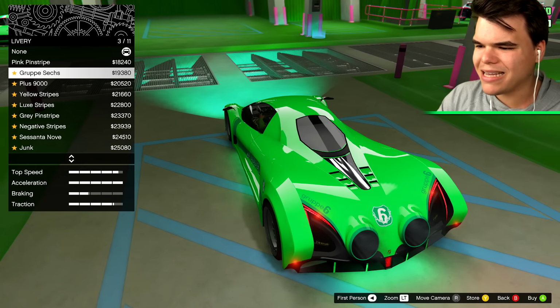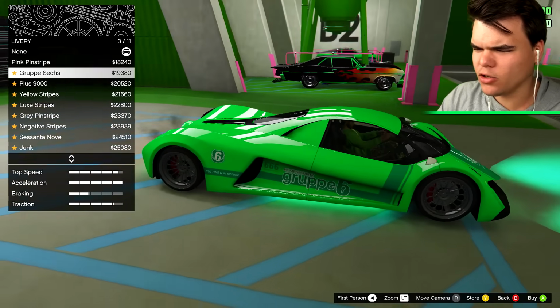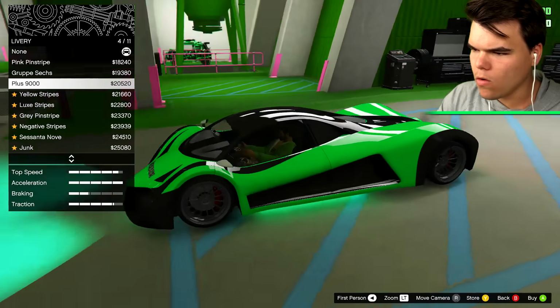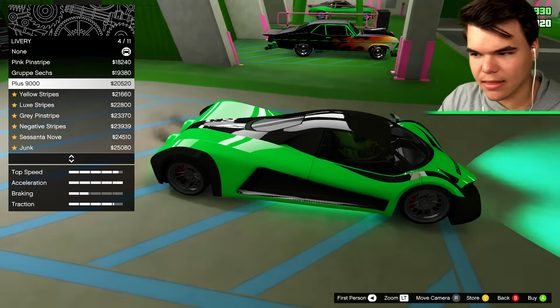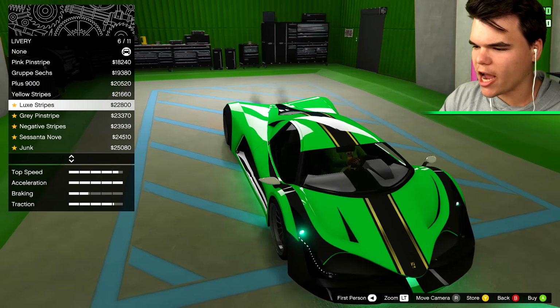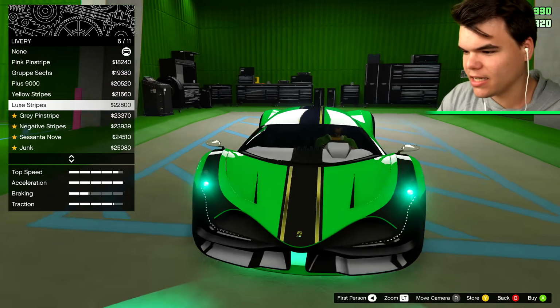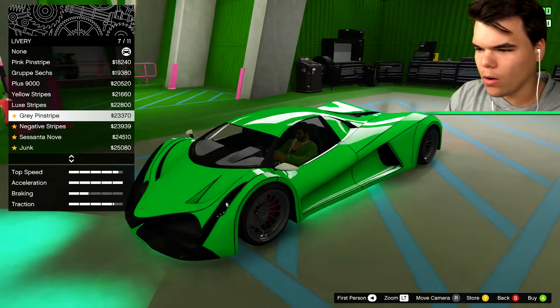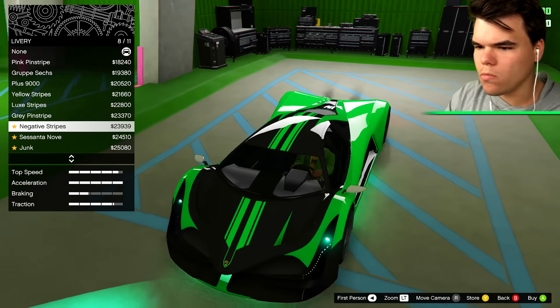But what about the Grupa 6? Okay, that's too many ads. The plus 9000? Oh my god. Oh my god. That is nice. I like that. The yellow stripes? Nah, not really my thing. The luxury stripes. Okay, whoa. That is really sick as well. You get this like golden touch at the front. I like it. The gray stripe? Okay. The negative stripes. Oh my goodness.